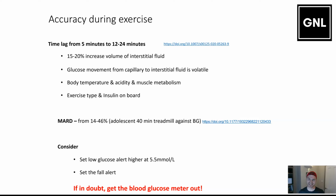As I've said, these automated insulin delivery systems are unbelievable at managing overnight, in between meal times, but during exercise when the glucose is moving rapidly, if you've got double arrows going down, you might want to think about testing your finger prick with a blood glucose, especially if you're in that lower range towards hypos.